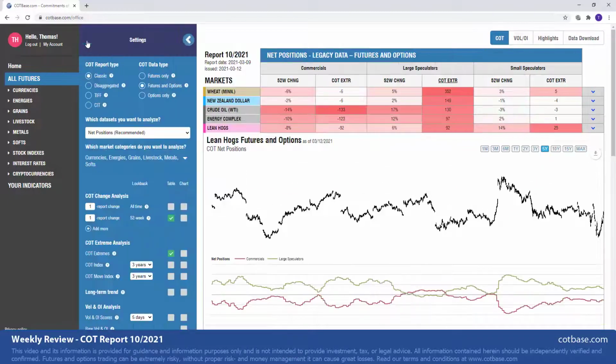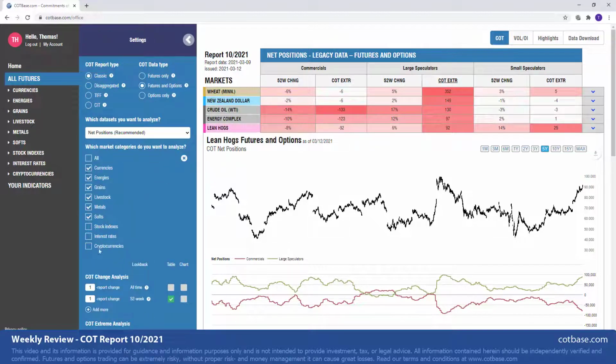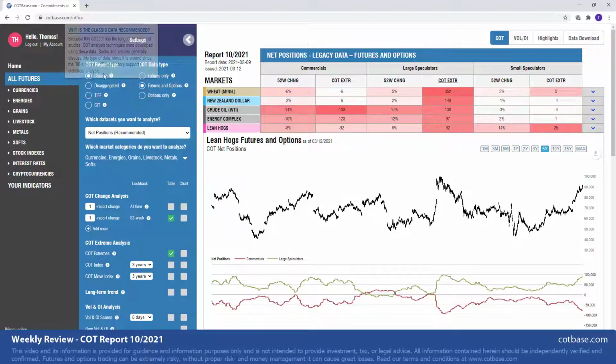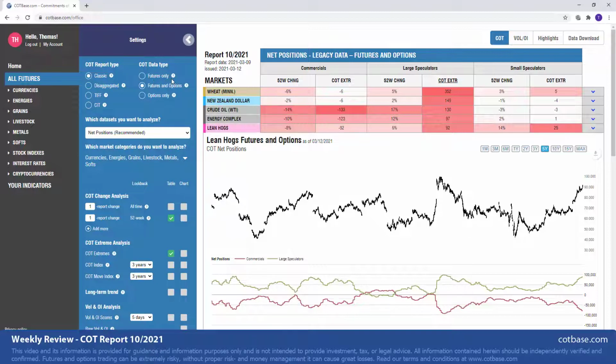But you can look at all the markets here at COT Base. I always show you just a few in these reviews. We have only a few market categories selected. You can actually analyze cryptocurrencies as well. We have all the report types that are available at CFTC. We've got the futures only data type, futures and options that we're looking at, but we've also constructed the options only data type, which is very, very unique.